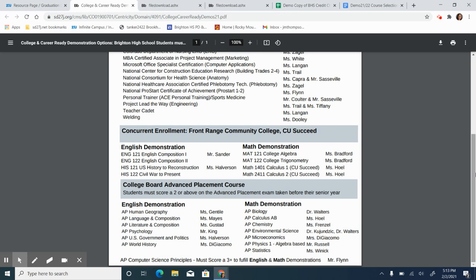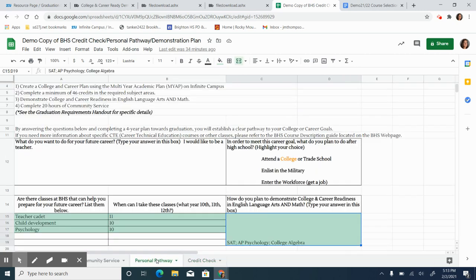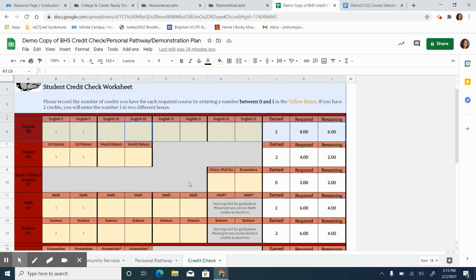The second step, we want to have you have conversations with your current teachers, your core teachers. So thinking a little bit about the other pieces that you've been working on this week, that's been your personal pathway document. And so you've taken a look at what classes you're thinking about to emphasize and highlight your future career, college plans, workforce plans, whatever those plans might be, making that intentional plan, and then thinking about your demonstrations in this box here.